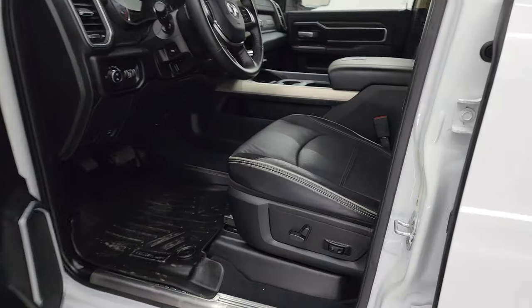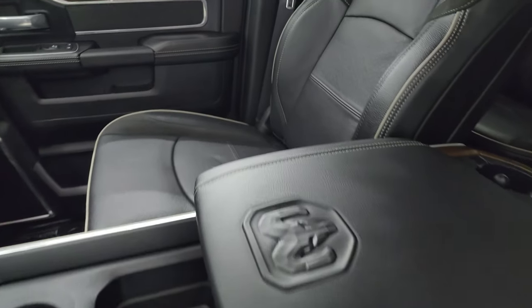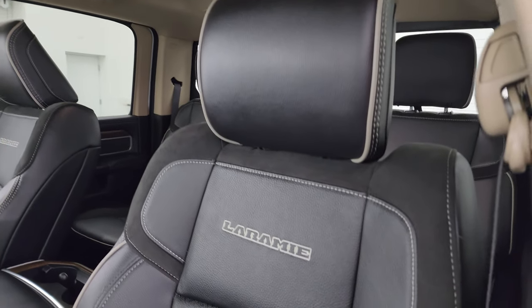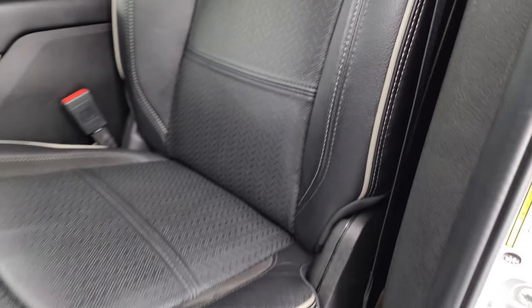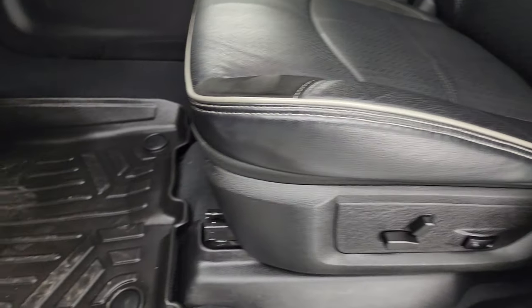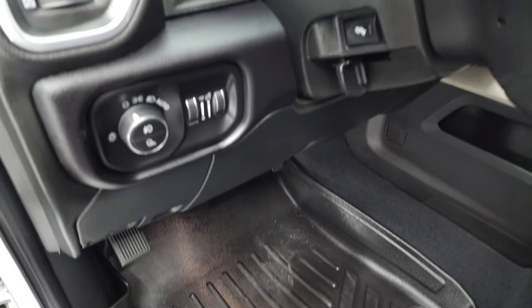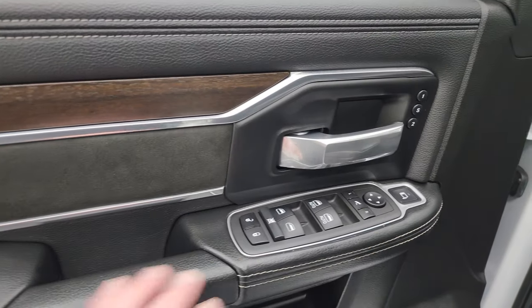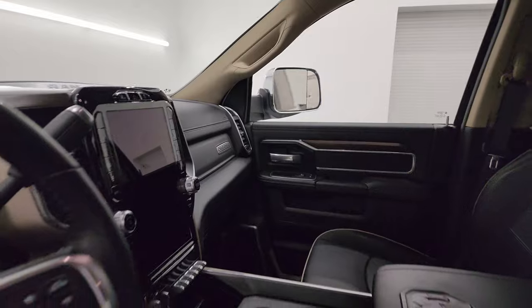Inside, the Laramie Level A group gives you the black leather and suede bucket seats. No rips or tears back here. Get the Laramie stitched into the backrest. You get the gray piping on there. Seats are in excellent shape. Comes with a set of Smartliner all-weather floor mats, auto headlamps, power pedals, power windows, locks, and mirrors, wood grain trim, and these mirrors do power fold in. I always like showing both sides so that you know that both sides are working properly.